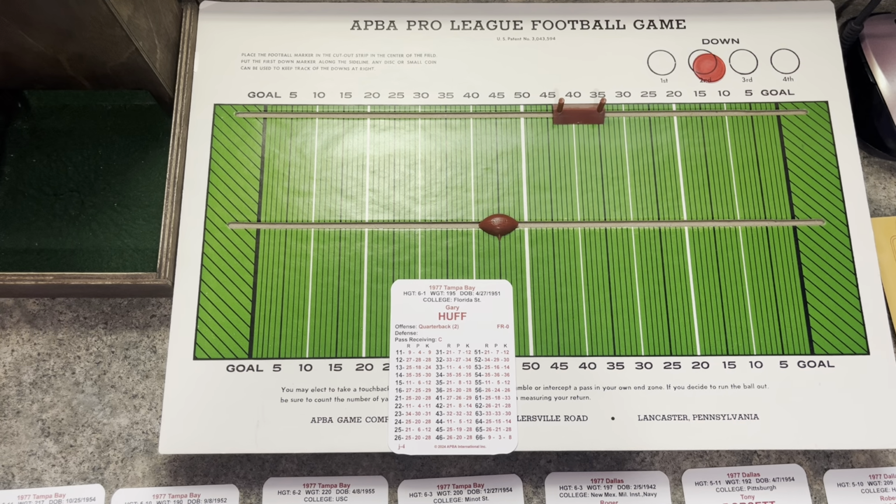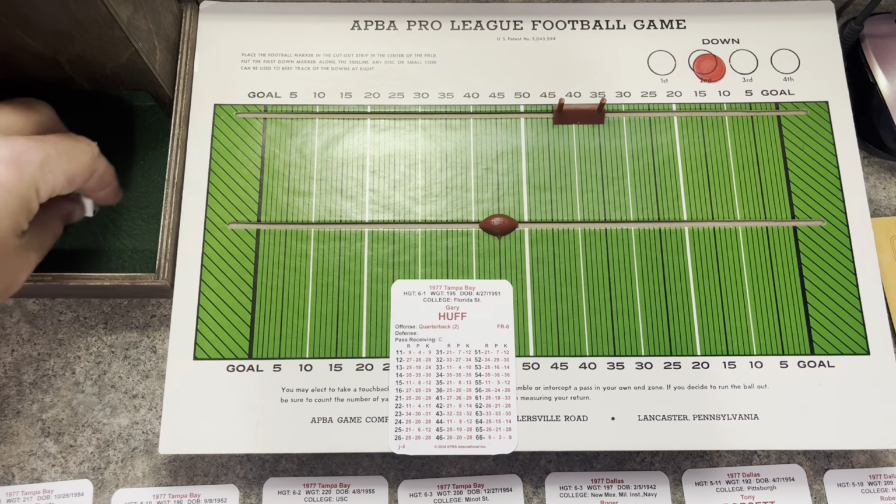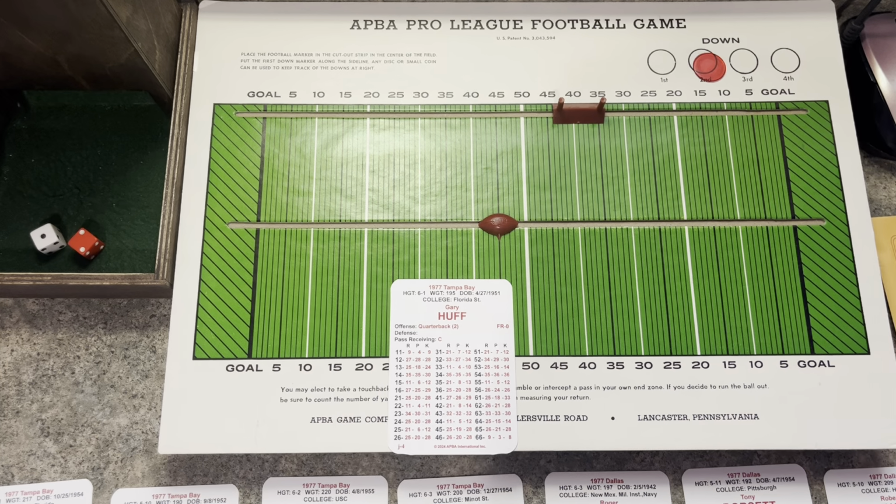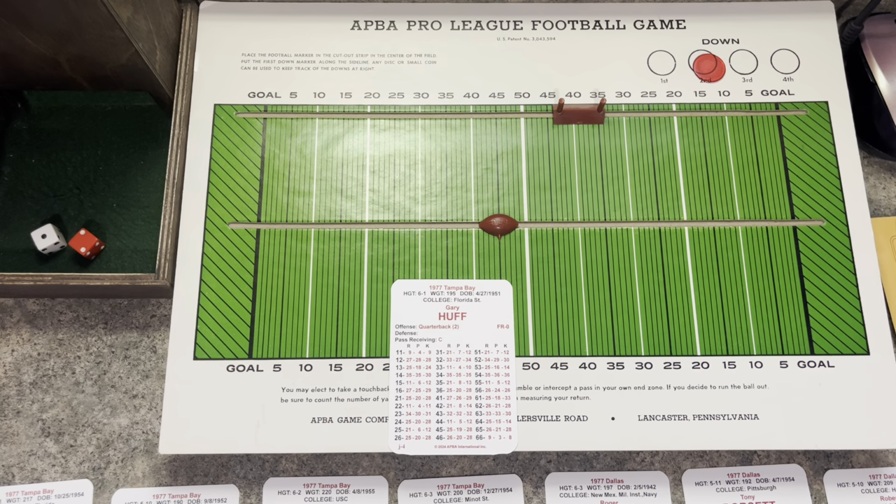And I think they'll start with a short pass here. So short pass. Oops. Who's it intended for? 64. Intended for Williams out of the backfield. Again, we'll try her again. Dallas definitely looking for pass. Huff gets the snap. Drops back. 21's a 20. And that will be incomplete.